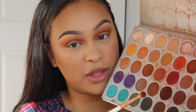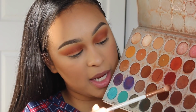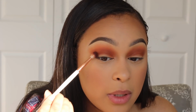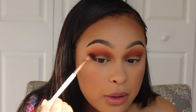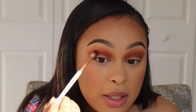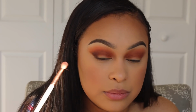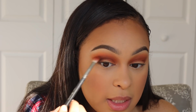I am going to go into the third and darker shade. I'm going to use this one right here on a Makeup Shack T67 brush. So I'm just going to apply the darker shade to the outer corner. And then I'm going to bring it up into the crease slightly. And I'm going to use the previous brush to blend it out.